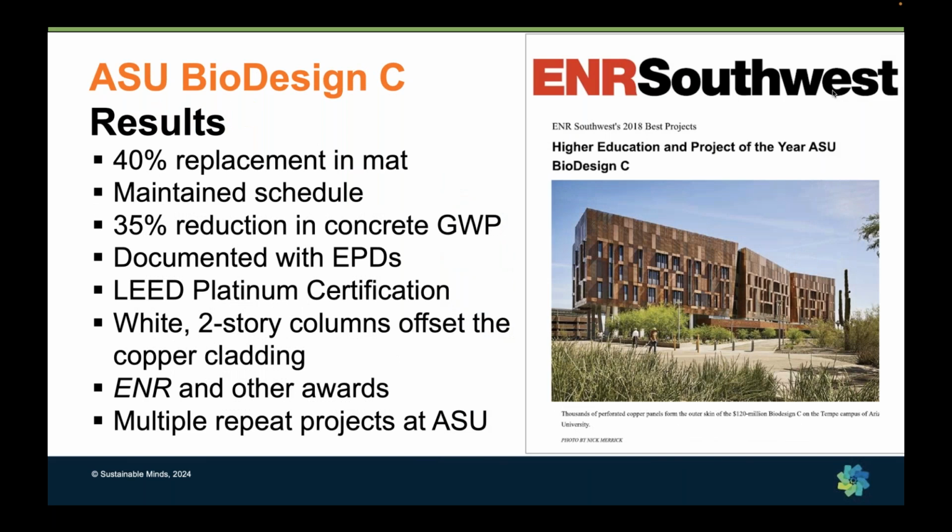And what kind of results did we get? Well, here you see this copper-clad building, the white 2-story columns offset the copper cladding, which is an homage to Arizona's copper mining history. We took 40% of the cement out of the mat and the walls. We maintained the schedule. The overall reduction in embodied CO2 in the concrete was 35%, which was documented with EPDs. The building actually achieved LEED Platinum and won multiple awards.